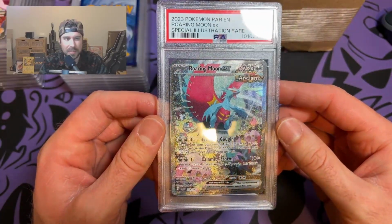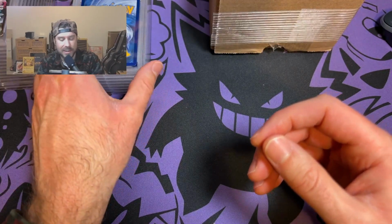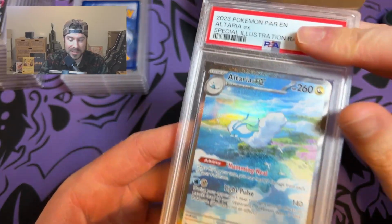Beautiful copy I picked up at a local card shop. That local card shop, too, usually doesn't have any higher-end cards, and they just happen to have the Roaring Moon, and I snap bought it.